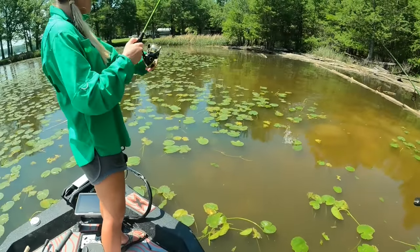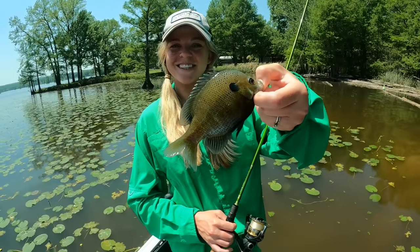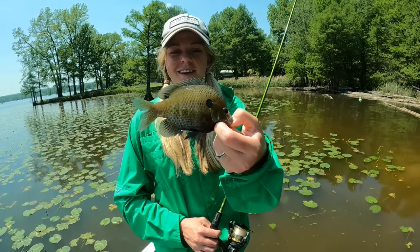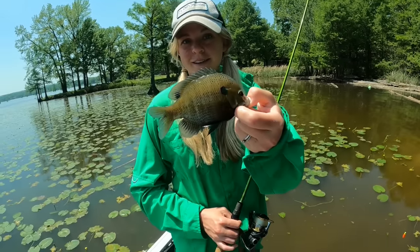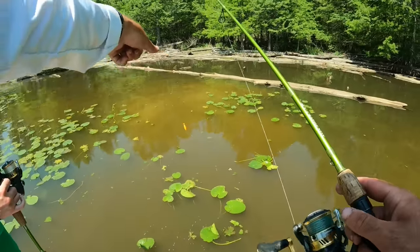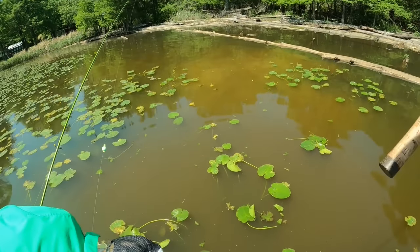Oh gosh. He got it. There you go. We're on them, guys. Well, there we go. It appears that we have indeed found ourselves an active bluegill bed. He's not super big, but hopefully there'll be some bigger ones down there. We'll just toss him back in there and get back after it. We kind of pulled up on it really quick, and we made a big old dust cloud, which isn't ideal, but I think it'll be all right.